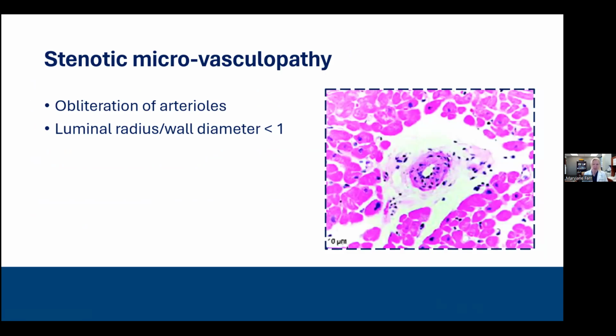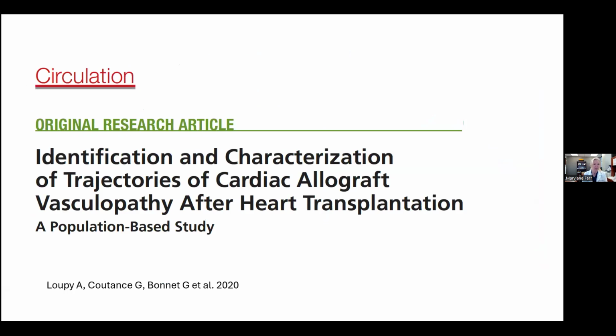Well, it may be developing microvascular pathology, or histopathology of microvasculature involvement. Important. This was just a quick paper looking at trajectories of cardiac allograft vasculopathy. And this paper written by Alexandra Lupe and colleagues was really about something else, which is how often you need to reassess with angiography and PET.